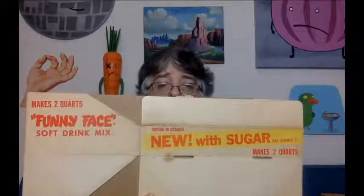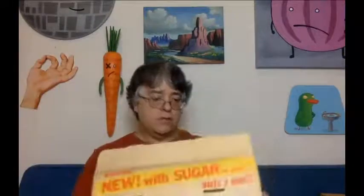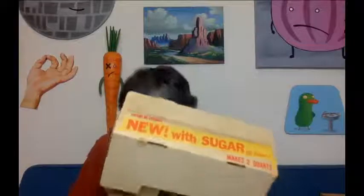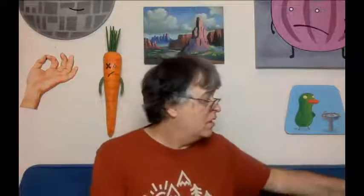Here's a Funny Face 2-quart dump bin. So, you know, new with sugar. So this is probably from like '74, maybe '75, when they were making the bigger packs, when they stopped. And this just folds up into a box. This flips around the top, and there you have it. Boom. Pretty cool. And that's the nice thing about some of this stuff. It just goes flat, and I can keep it in a box and not have to worry about having a giant thing.